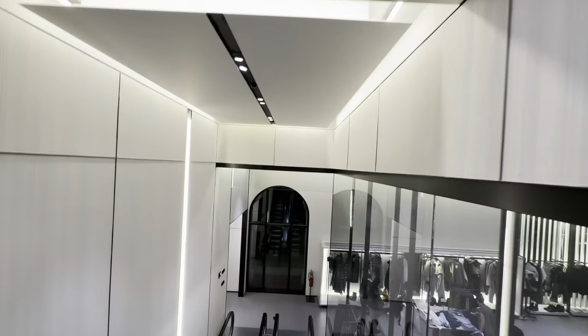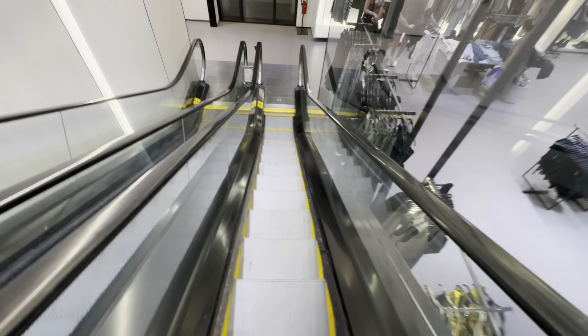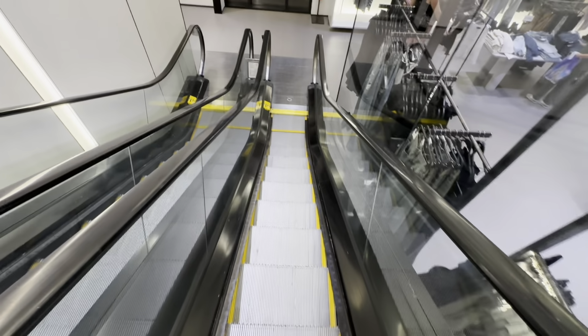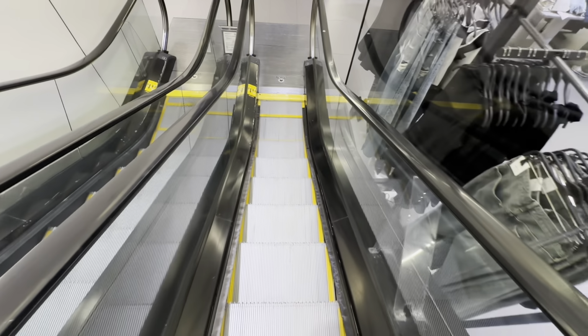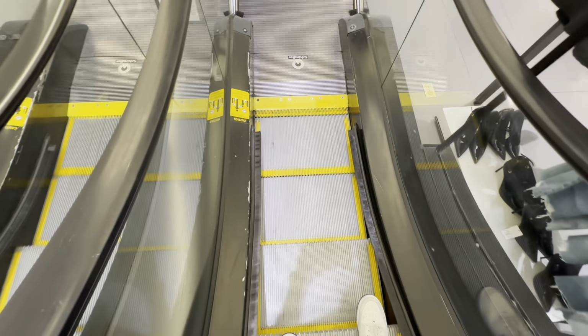I remember there used to be a Zara in Telford, in Shropshire back in the UK, but there isn't anymore because it's now closed. Here we are, reaching the ground floor level.